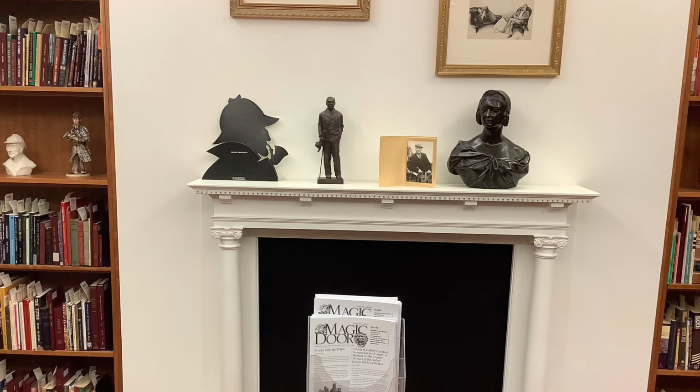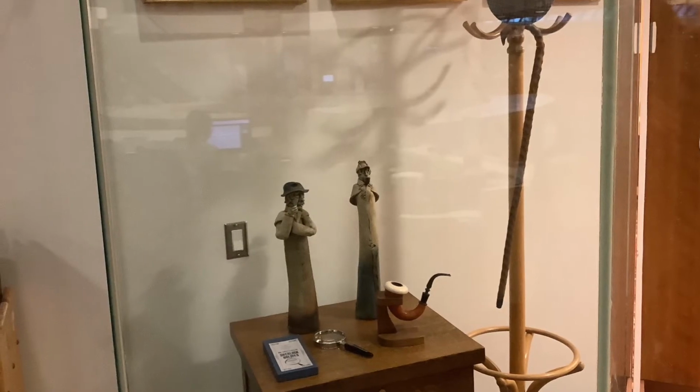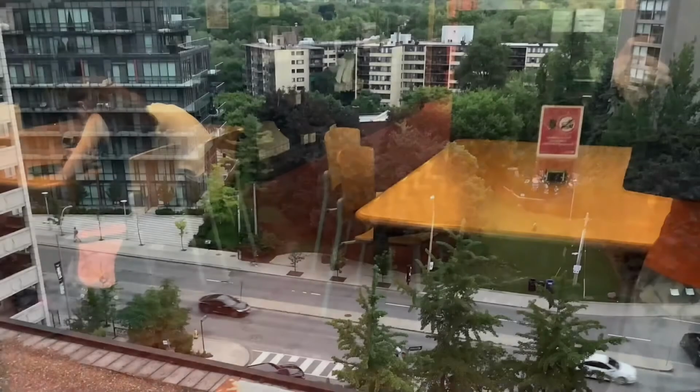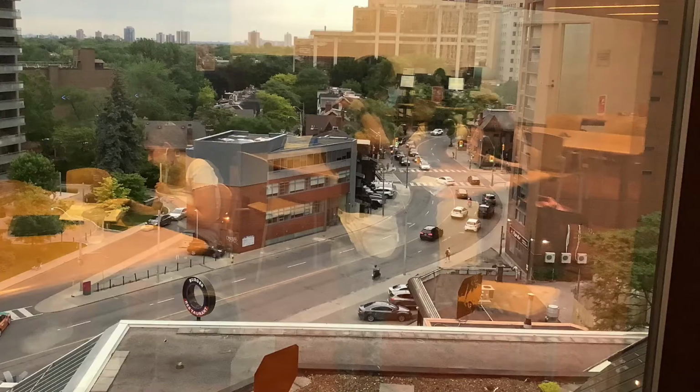and Sherlock Holmes. When I was there last, 2 areas that I found neat were the elevators that look somewhat like pills, which you can see out of, and the ceiling-to-floor windows on the 5th floor, which provide a nice view looking north onto Church Street.